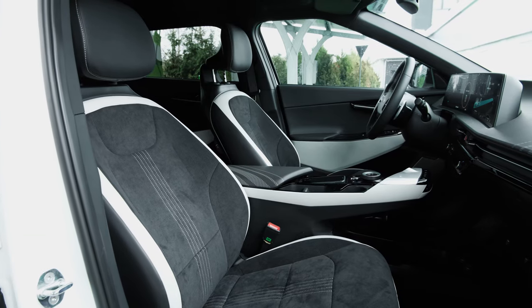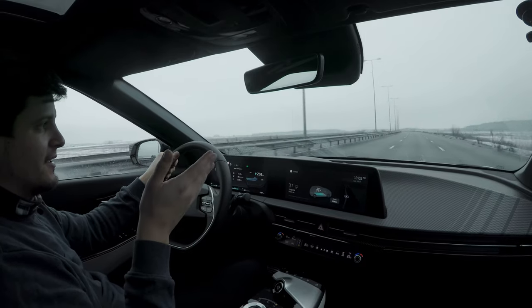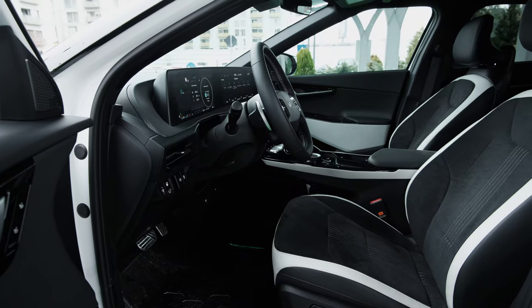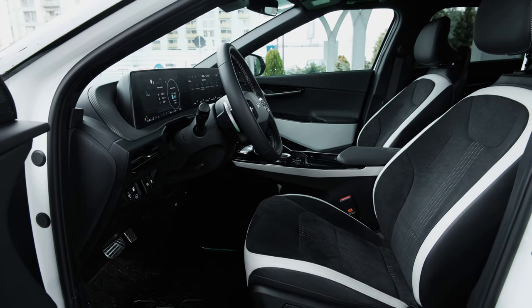There will be a dedicated Kia EV6 GT version with close to 600 horsepower and a 0 to 100 kilometers per hour time of 3.5 seconds. And that will probably get sport seats, which is what I was going to say, because this GT line just gets regular non-sporty seats.